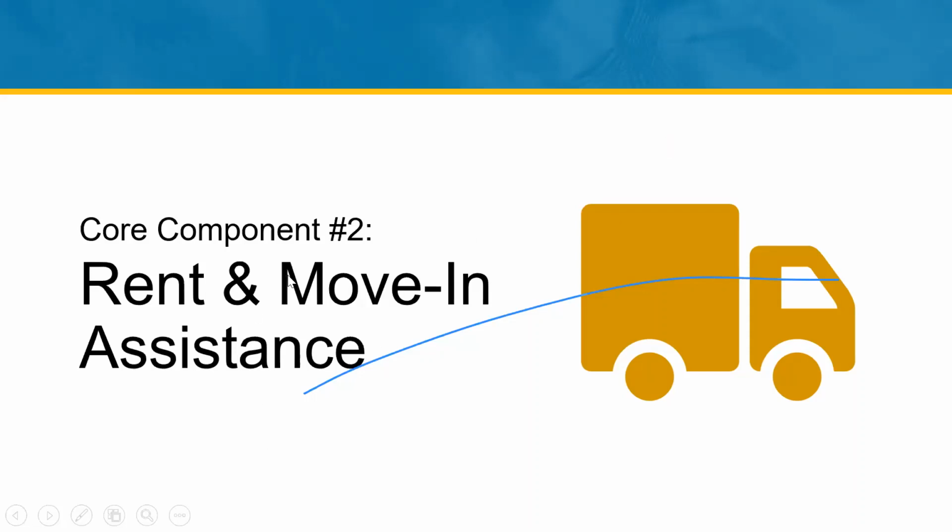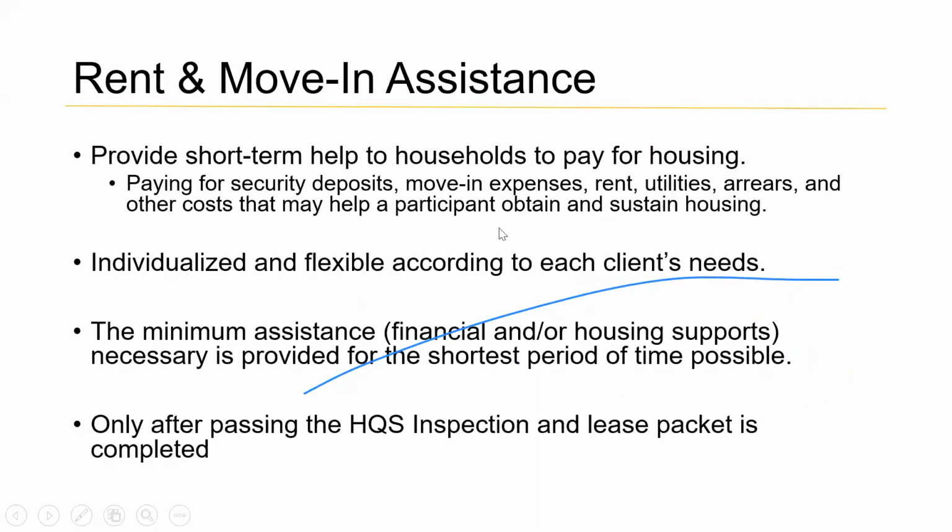All right, so core component number 2, rent and move-in assistance. So that's the financial assistance, right? You're providing short-term help to households to pay for housing, and that's paying the security deposit, the move-in expenses, the rent, utilities, if there's arrears, if they're not able to get utilities in their name, and maybe it's about $50 or so, you're pointing them in the right direction so that they can take care of that. So it's not a prevention for them to get their own apartment and have utilities in their name. And it's also any other costs that may help them obtain and sustain housing.